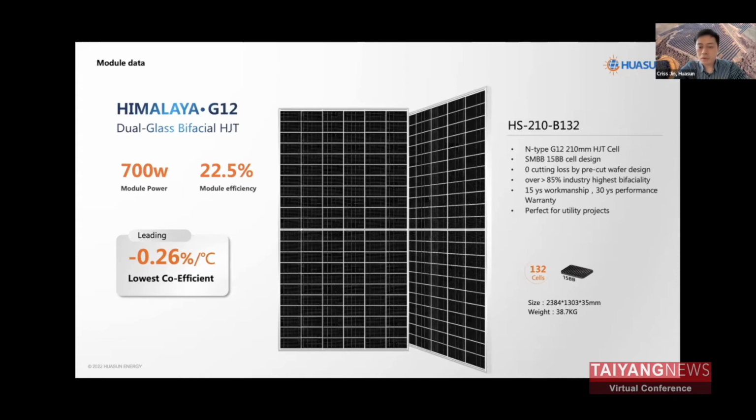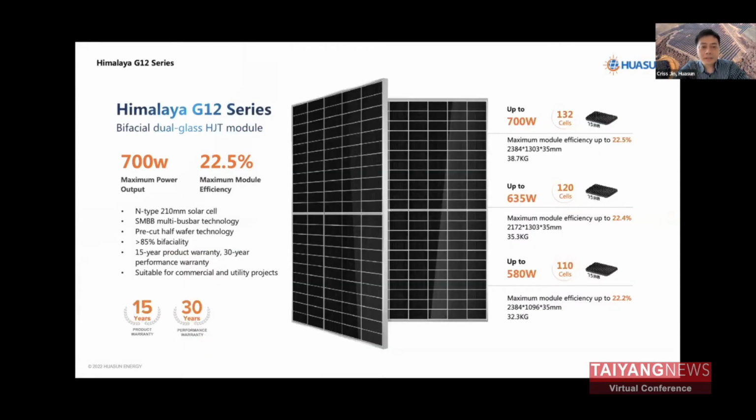And we have the size and the weight of the module here as well. And this slide is about the whole series of the 3 types of modules with 132 cell and 120 and 110.